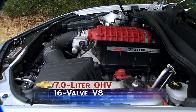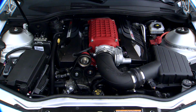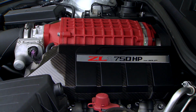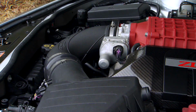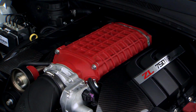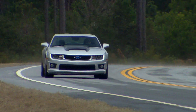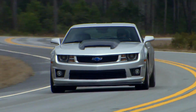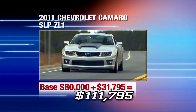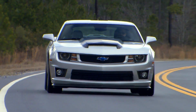To get to 750 horsepower, SLP started with GM's LS7 7-liter V8. Yes, just like in the original ZL1, it's a 427. SLP then adds their own rocker arms and a TVS 2300 supercharger with 10 psi of boost. They also added a dual-core aluminum radiator and cold air induction system. Maximum torque of 728 pound-feet comes in just after 4,000 RPM. Also like the original '69 ZL1, only 69 of these beasts will be built this year, and they will definitely go fast. Pricing is $80,000 on top of the price of a Camaro SS, which begins at $31,795. Not cheap, but serious speed rarely is.